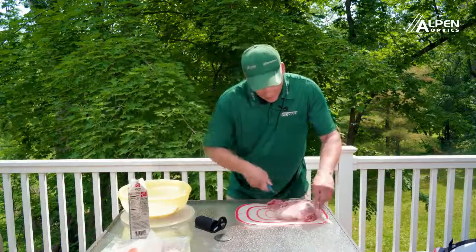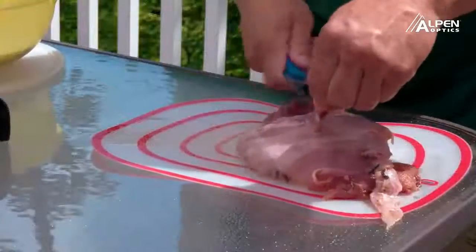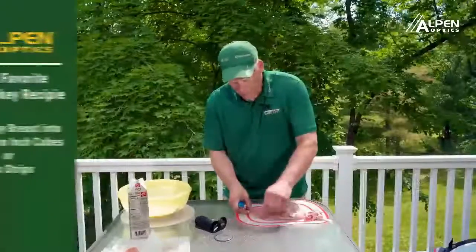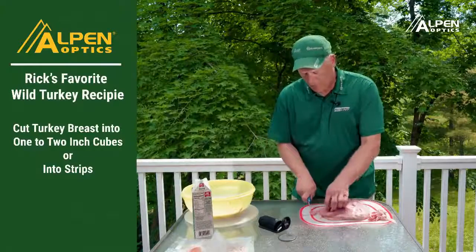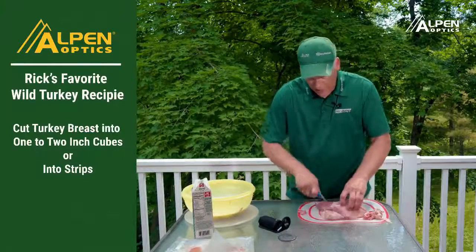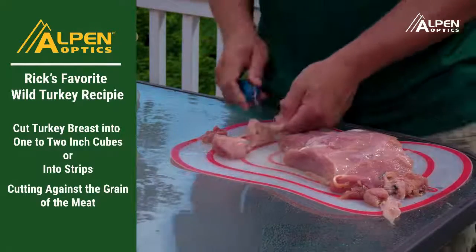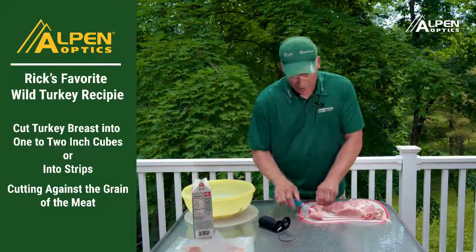Any of this excess skin off, a little bit of fat here. And I'm going to go ahead and I like to cut my pieces anywhere between 1 inch to 2 inches, or you could even do it in strips if you wanted to. And I also like to cut against the grain when I'm cutting my pieces. Just go against the grain. That'll be a little more tender for you. And again, just try to get some of the skin off if there's a lot of skin on it.